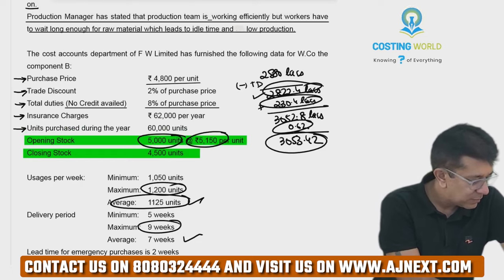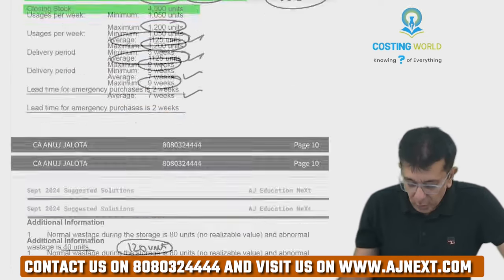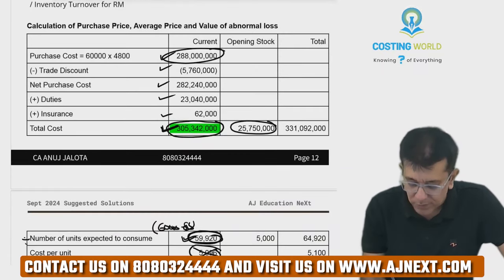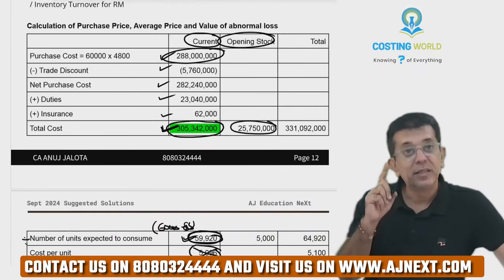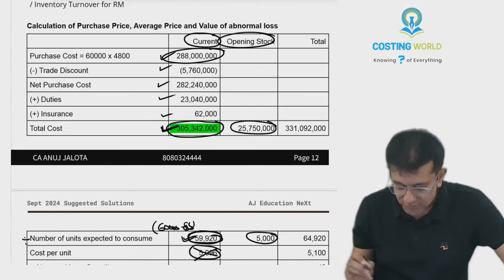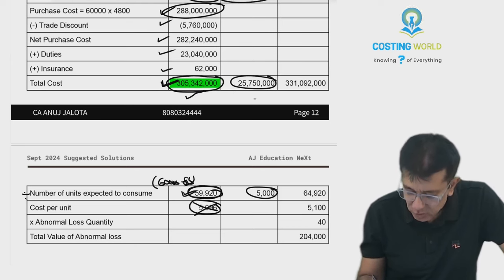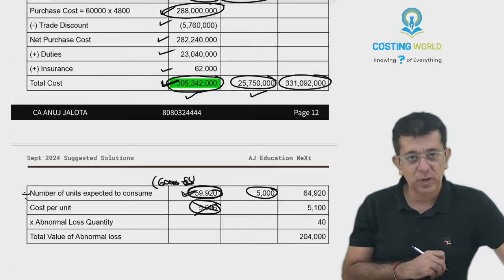Take your calculator. So therefore, how do you compute your average price? We multiplied both those things. This was your opening stock. So this is current data, and this is the data of opening stock, and that is the cost for 5,000 units. How do you compute the weighted average price? Add current period cost plus last period cost. So therefore, this will be your answer.